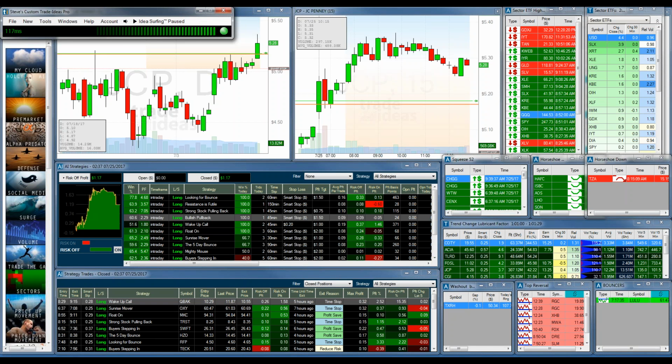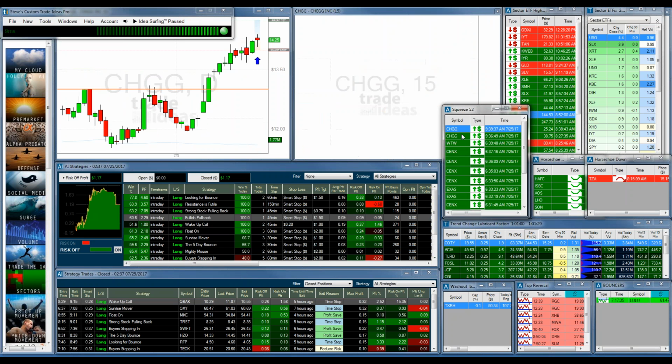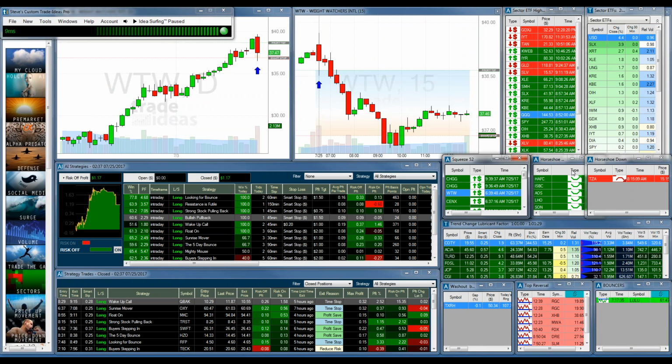And okay, so I find this interesting. 52-week squeeze here. Couple of older trades of the week. CHGG was on there today. Weight Watchers was also an old trade of the week. So these things continue to move to new 52-week highs, and certainly happy about that.